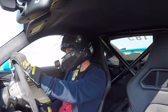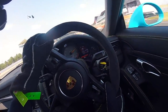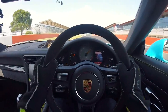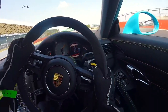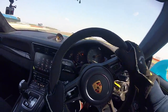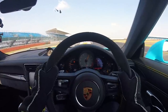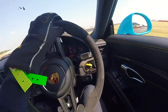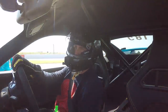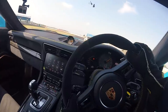So, turn in. The front end feels wonderful. In typical Porsche style, it does reward trail braking. I'm putting the nose right deep into the tarmac. Ooh, this is wonderful. So flowing. Deepened here. This is convenient. We're now chasing another 991 GT3. Let's see what he's made of.